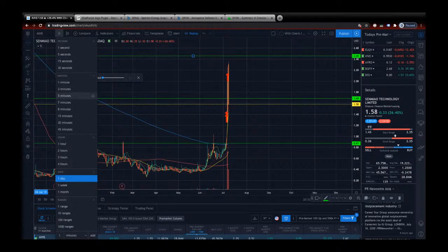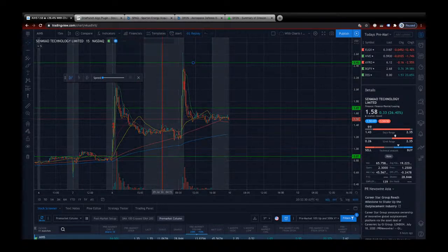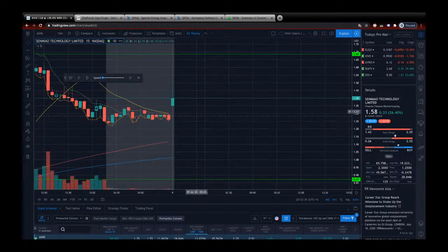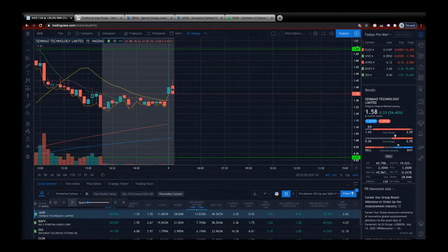Alright, let's go back to the 15-minute chart. I want to see July 9th pre-market opening time, so I'm going to replay the entire scenario from pre-market until the end of the day. Right, so like I said, pre-market opened at $1.35 and it reached $1.51 within the 15-minute candlestick chart, and then the next one opened at $1.41, but it closed at $1.35.